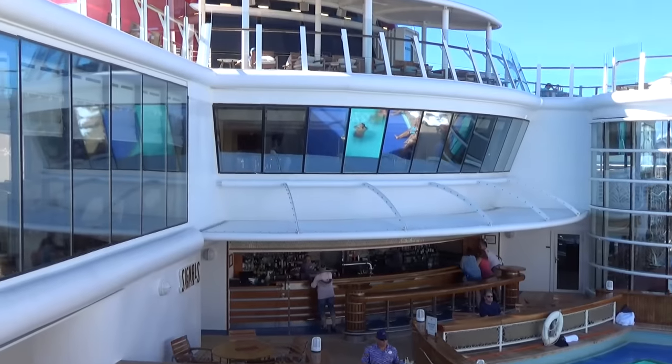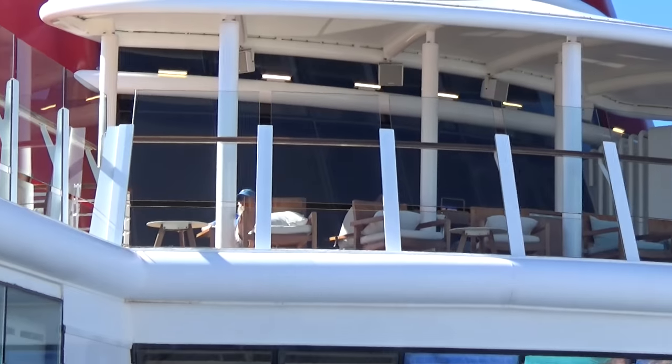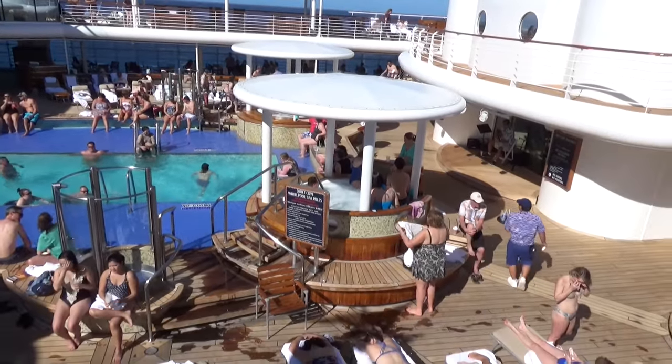Now, also over here, we can't get in there because we're not concierge level, but this is where you have your concierge lounge behind those windows there. And if you're concierge, you'll also get this special sun deck as well. So definitely nice to hang out, relax, get away from the kids on the ship, and enjoy some music.